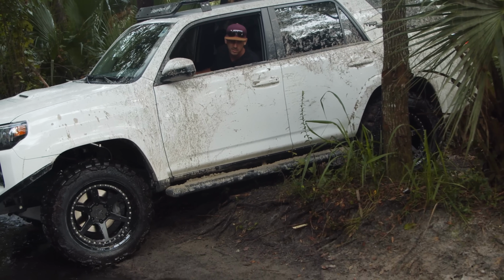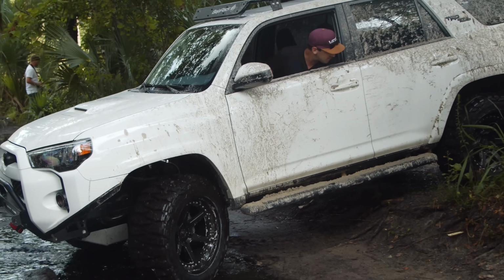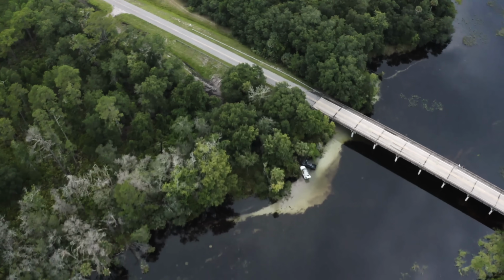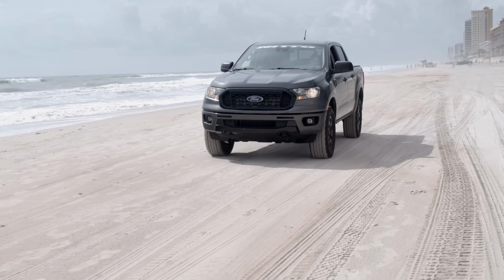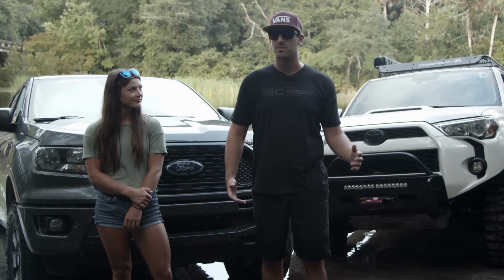This is the most serious wheeling we've done all day. We just pulled up to Alexander Springs to wrap up the day. It was awesome. We got to touch everything that Florida has to offer in the different elements, from saltwater, freshwater, to mud, to sand. Glad that Nitto Tire could take us out and show us around through everything.